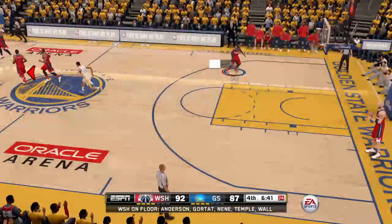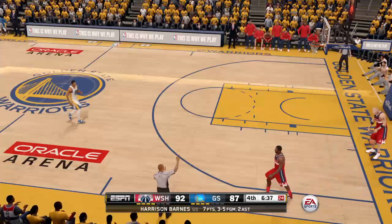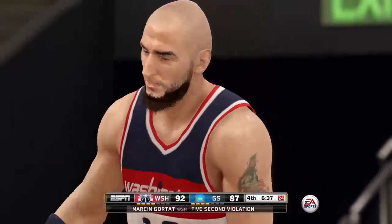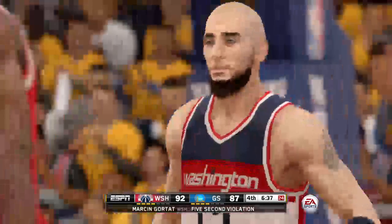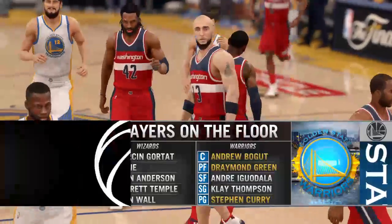Nails it. You're not going to see a better possession in the NBA from both sides of the ball. Good defense, good offense. Good offense won out that time. They don't get it hit in time. 5-second violation called against the Wizards. Golden State's making a few personnel changes here.